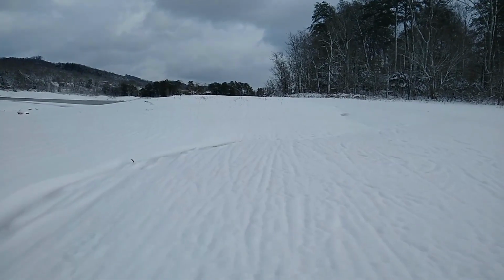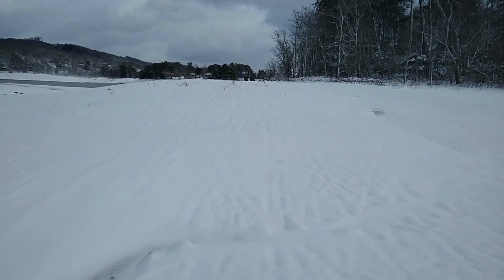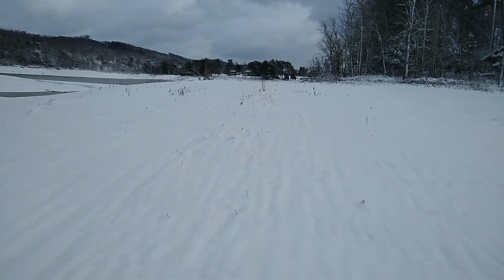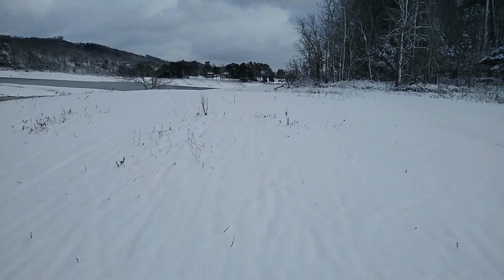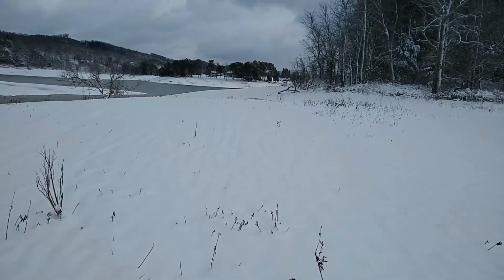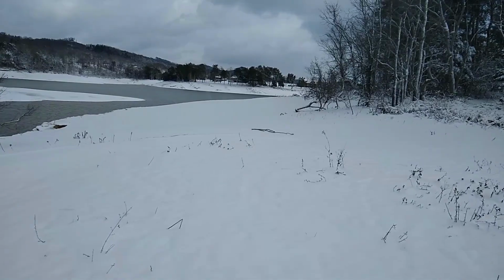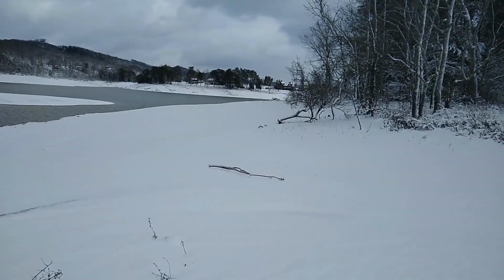Marks in the snow like something went this way, but I didn't think they had snowmobiles in this part of the United States because they don't get snow like this all that often. Why would you have a snowmobile? But that's me. Maybe the way the wind blew. Maybe trails out here from motorcycles and stuff underneath the snow causing the lines.